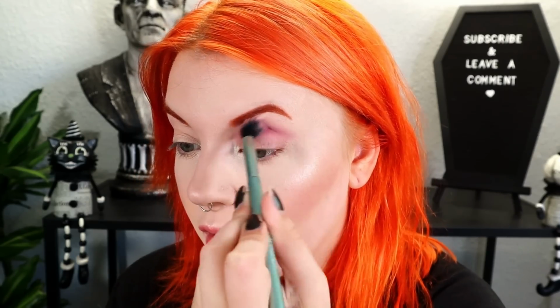shade. Tap off the excess, and I'm gonna buff this all over the crease, inner and outer portion. I will say when you tap off the extra pigment off your brush with this shade, it does come off lighter than it looks in the pan, but it does apply very evenly. So right now it's looking pretty good, but it is lighter than it looks in the pan.